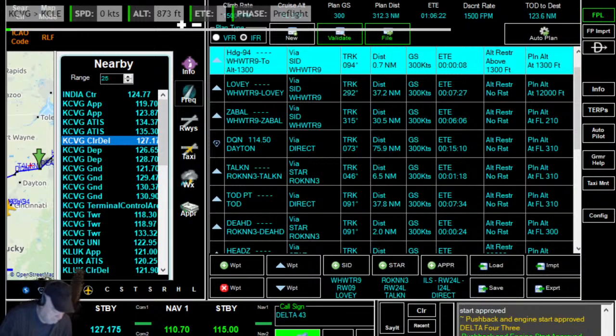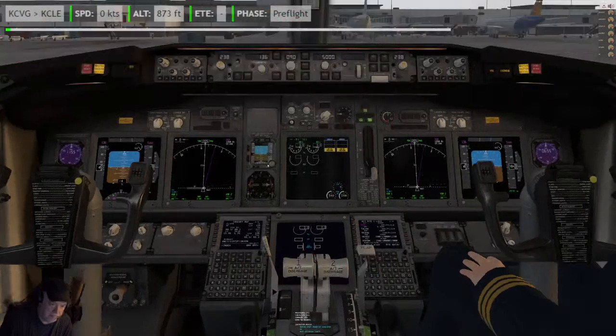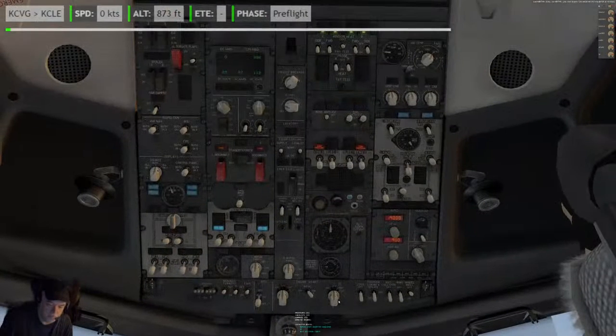Ground, AC 5429 coming up 5 north with Uniform. AC 5429, ground, runway 26 left, taxi via Foxtrot. 26 left on Foxtrot, AC 5429.